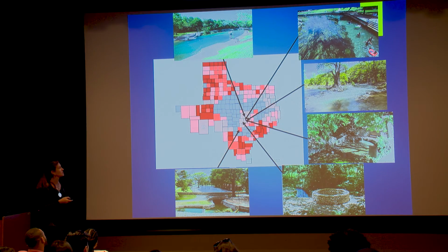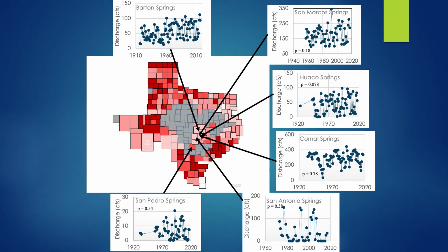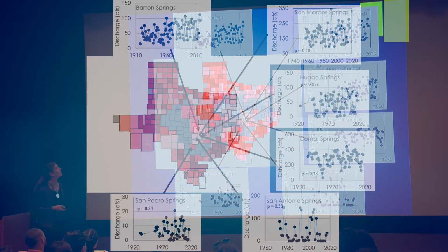Yeah, San Marcos. And so these are, like I said, in the greener part, in the eastern aquifers. And all of these springs, they had lots of data for them. All these springs are doing okay. All of my p-values, all my probabilities are insignificant, which means there's no trend in any of these data. So they're all doing fine.